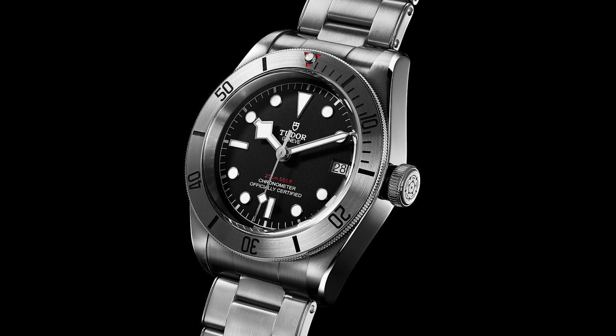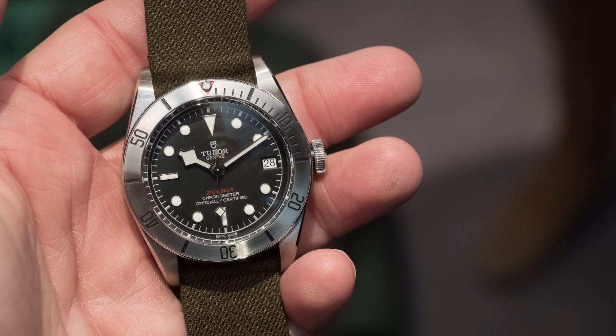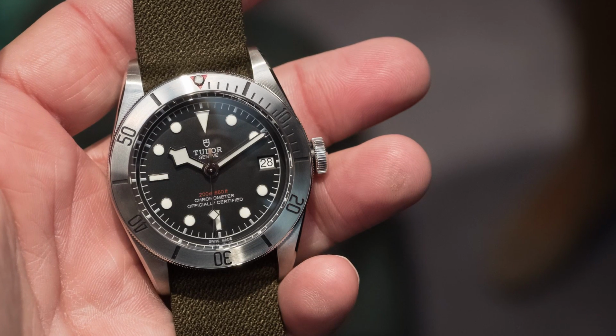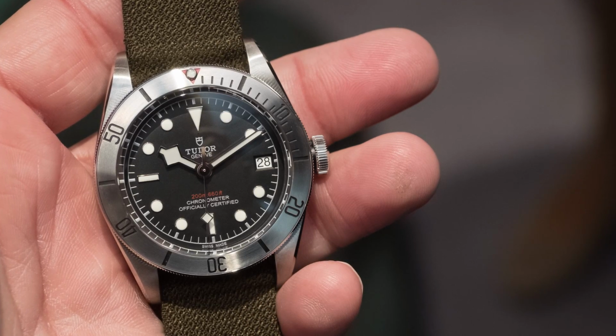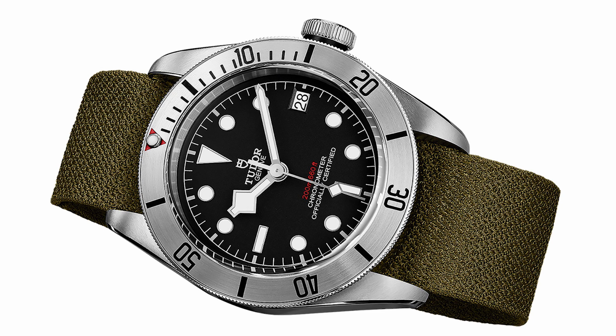It is powered by the in-house automatic caliber, the MT5612. This is a COSC certified movement. And this guy has a power reserve of 70 hours. That means you can take it off on Friday night, put it on Monday morning, and it's still running. It comes with a metal riveted bracelet as well as a nylon strap. This is the first in the Black Bay series that has a date function.